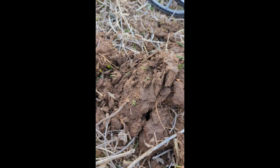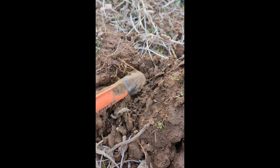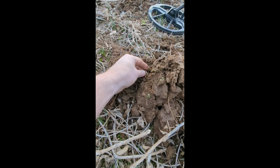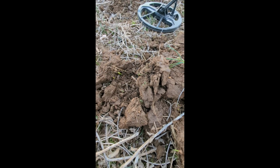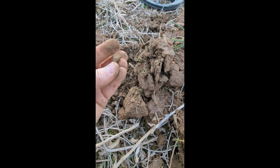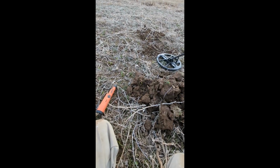Awesome. All right, we are on yet another target, 2526. Let's see what we can find here. Lead fired musket ball. There's another one right next to it. Let's see what this one is. I'll come back in if it's anything good. All right, that was a heck of a day. Found more buttons in a single day than I ever have, so that was really cool.